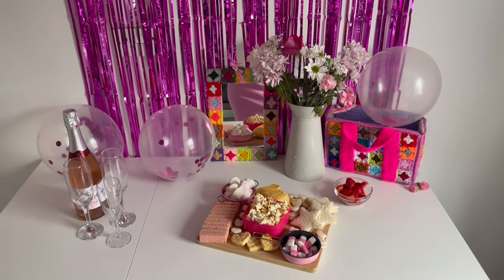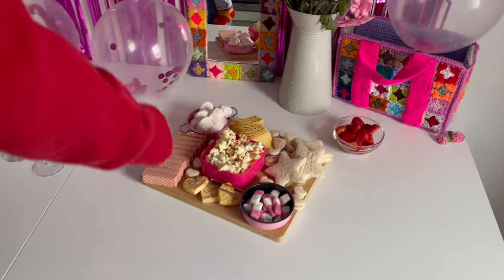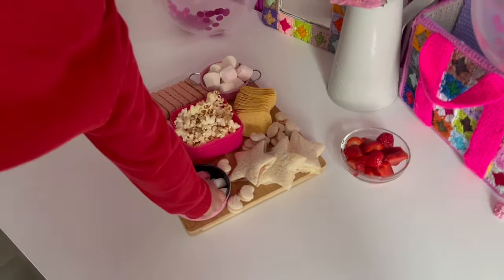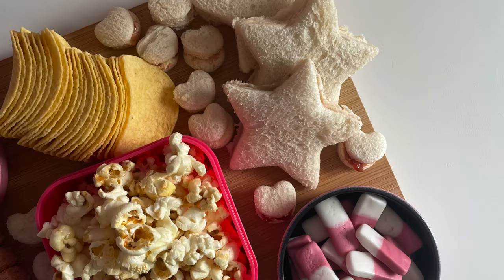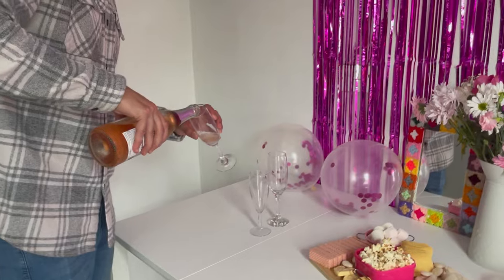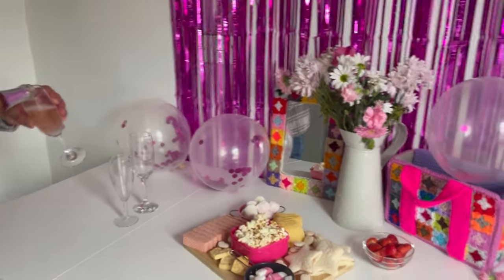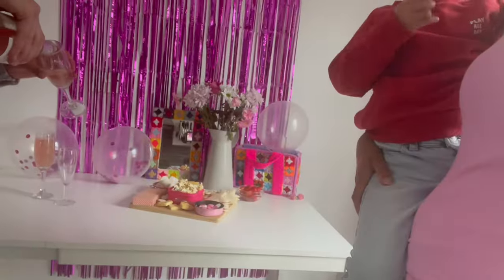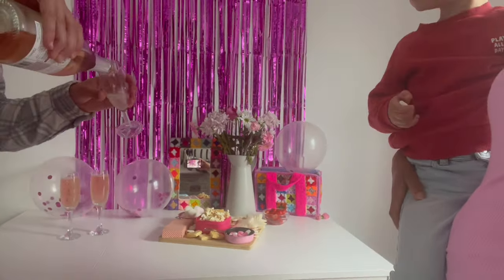Dad. Your photo with Mama? Stars? Daddy's going to cut that for you. Pink party. Pink party today. Eating. Yes, you're eating.